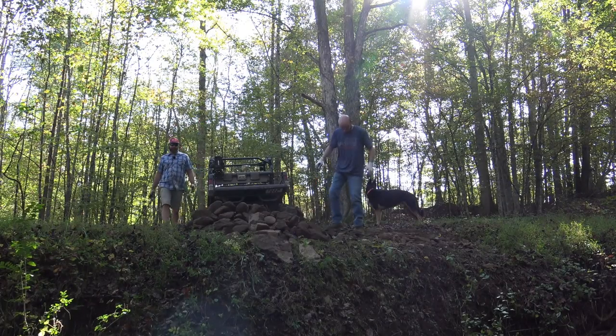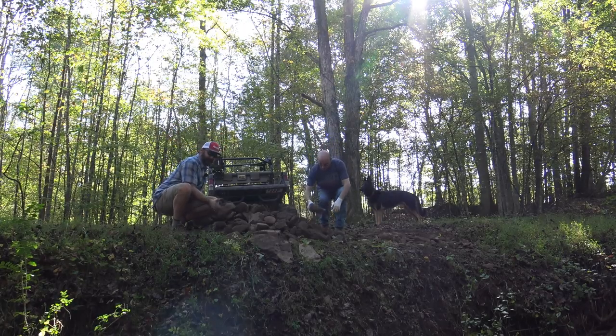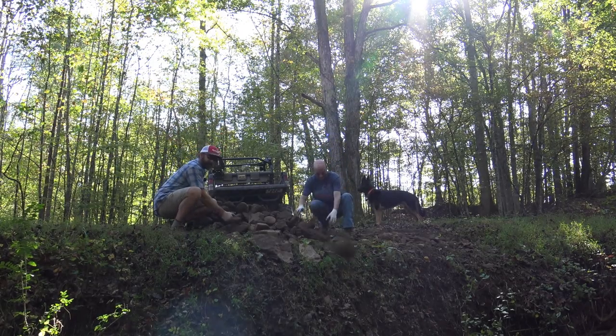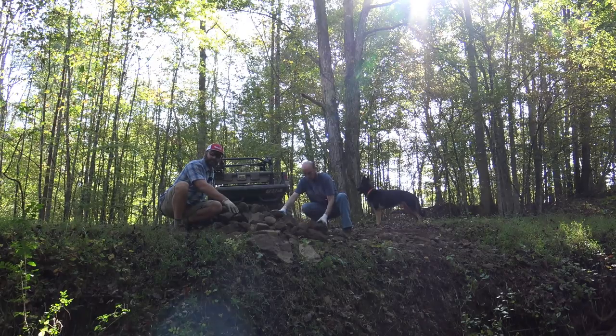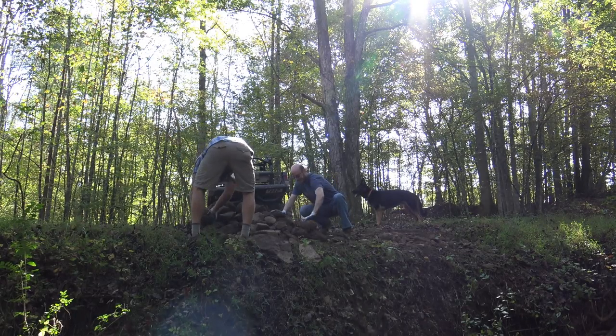And basically from this point, we just take our rocks and we gently place them down the hill and hopefully don't hit the tripod. We'll toss all these rocks down the hill and this will prevent the erosion of this creek and actually build soil right here where we're at. Pretty neat. Here's my technique. Whoop. Whoop.